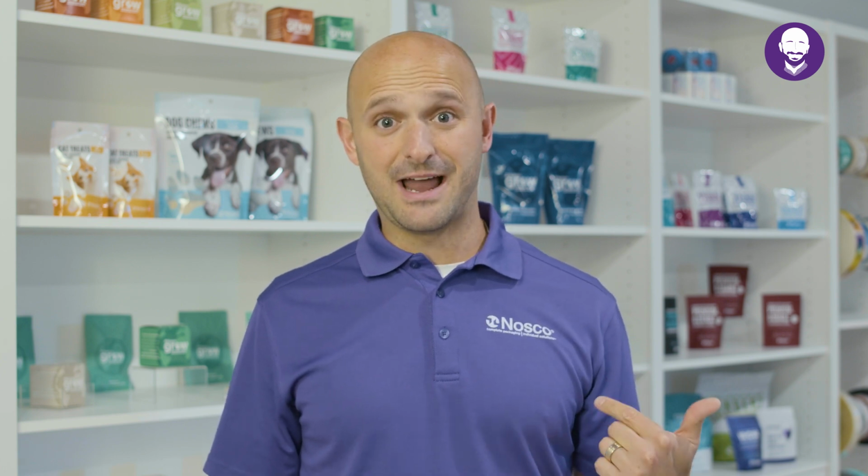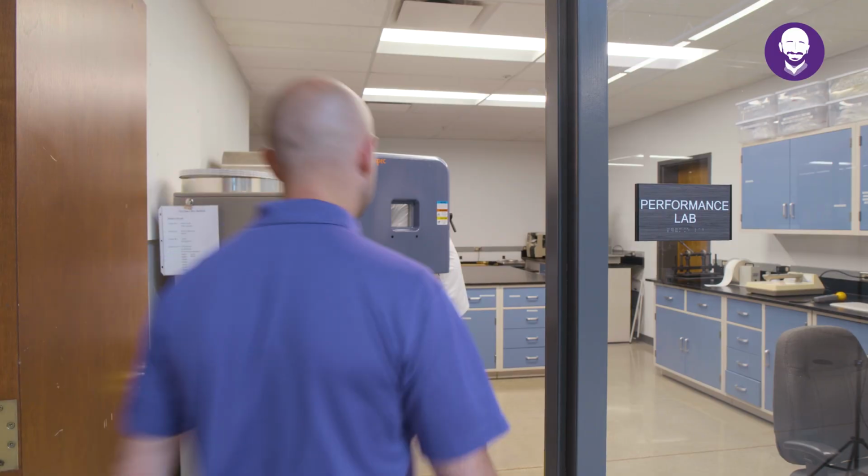Alright, so in order for us to start talking about barriers and flexible materials, we really got to talk to somebody who's a little bit more knowledgeable about these things than I am. So we're going to go on over to our lab and talk with my buddy Steve so that he can explain a little bit more about barriers. Just a warning though, he's a little bit odd, so be prepared.